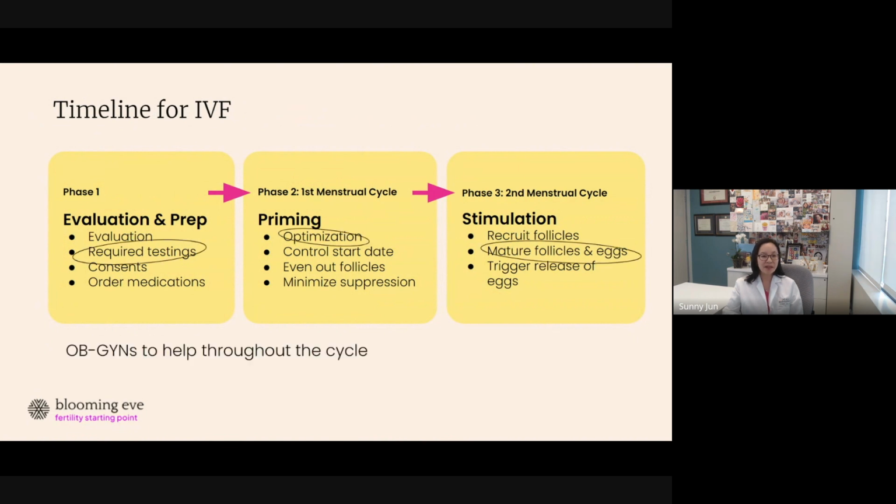Next slide. This is just highlighting where OBGYN clinics could help. And again, this is with the monitoring, and monitoring will include ultrasounds and blood tests. Unfortunately, IVF is extremely time sensitive. So these ultrasound reports and blood tests need to be obtained by the fertility center the same day for us to make decisions and then also notify the patient for their same day instructions.